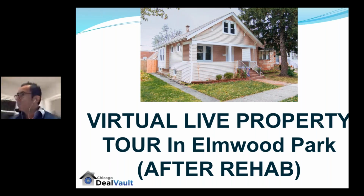Just for your numbers, account for 8 to 10,000 for a small to medium size kitchen. For the bathroom, account 4 to 5,000. These are very competitive prices. But you cannot afford to pay more than those prices, because otherwise it's going to kill your cash flow or your net profit on the flip. So for the windows and cabinets, we're going to share the contacts through our preferred partners in ChicagoDealVault, David.